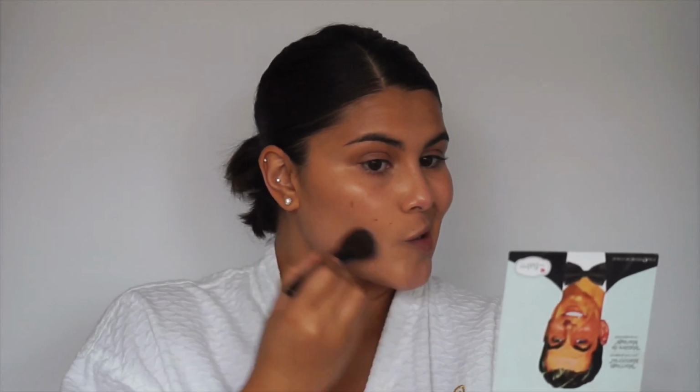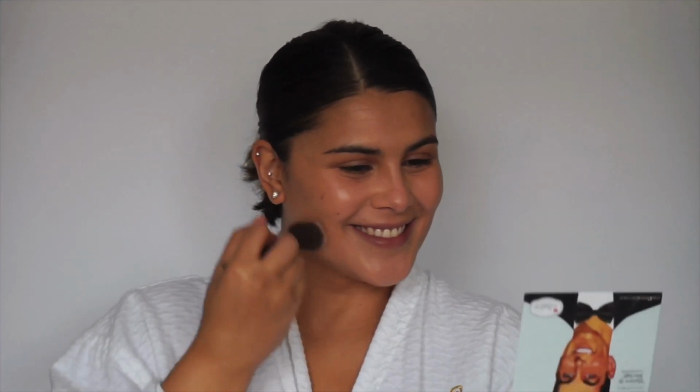So once I'm done with the bronzer, what I like to do is go back in with that same brush that we had our setting powder on, and I just like to go and chisel my cheeks a little bit. So I just go right under the bronzer to kind of clean it up, and I feel like that gives me a more crisp, snatched look. Like this.